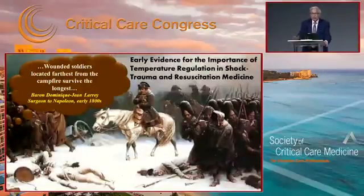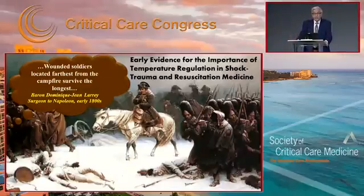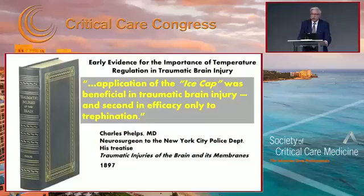If you fast forward 2,100 years, this slide or some analog of it has been shown very commonly. The early evidence for the importance of temperature regulation in shock, trauma and resuscitation: Baron Dominique Jean Larrey, Napoleon's major surgeon in the early 1800s, saying that the wounded soldiers located farthest from the campfire survived the longest.